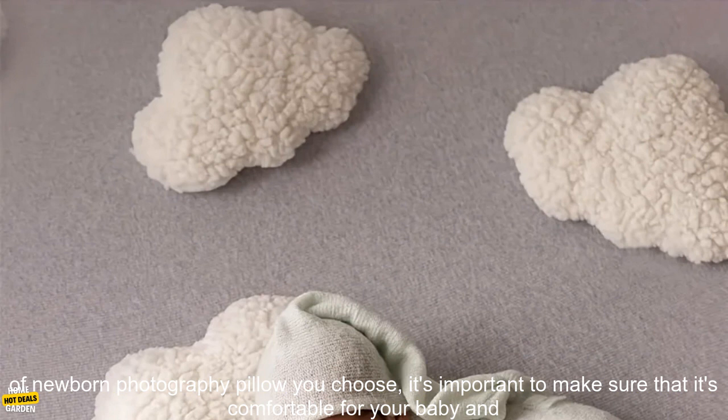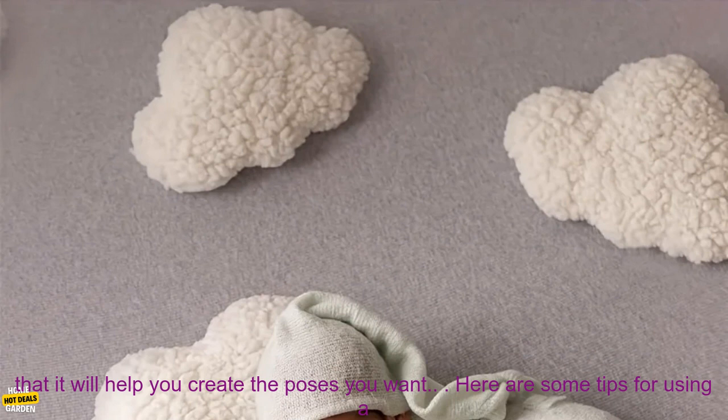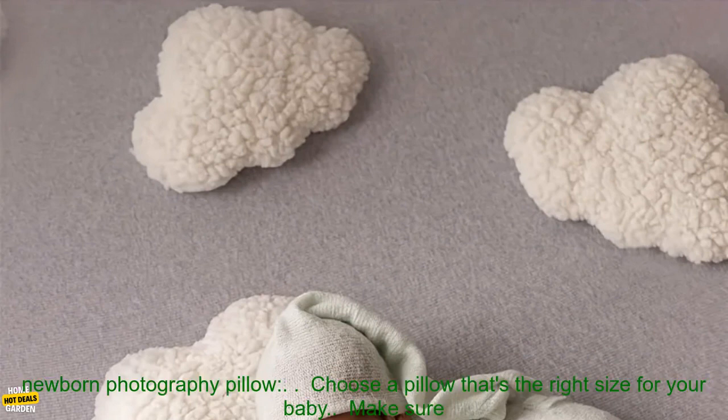No matter what type of newborn photography pillow you choose, it's important to make sure that it's comfortable for your baby and that it will help you create the poses you want. Here are some tips for using a newborn photography pillow.